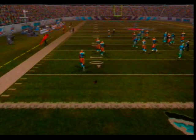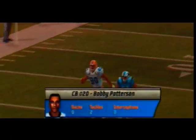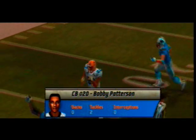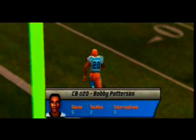Now this is a big time play by the special teams. The punter does his job and he puts it where the returner can't catch it. And the coverage team does their job by getting in position to knock it back into the field and pin him inside the 10.